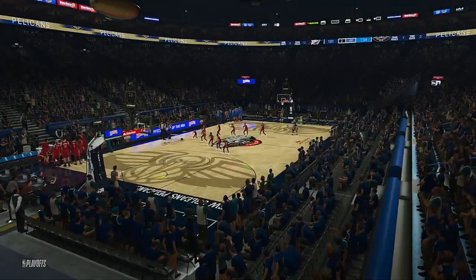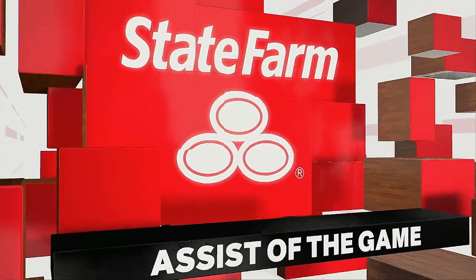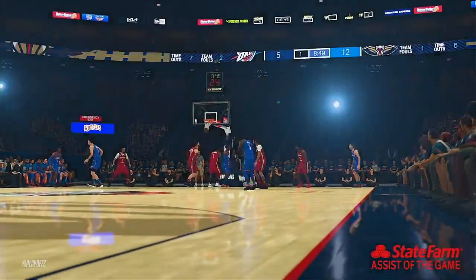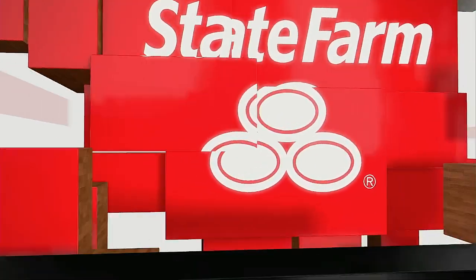And how about a look now at our assist of the game? Brought to you by State Farm. Just true artistry right there. I mean, great decision on where to go with the ball. And how about the perfect delivery? Yeah, those are the kind of plays that you want to put on a canvas. Just beautiful basketball.